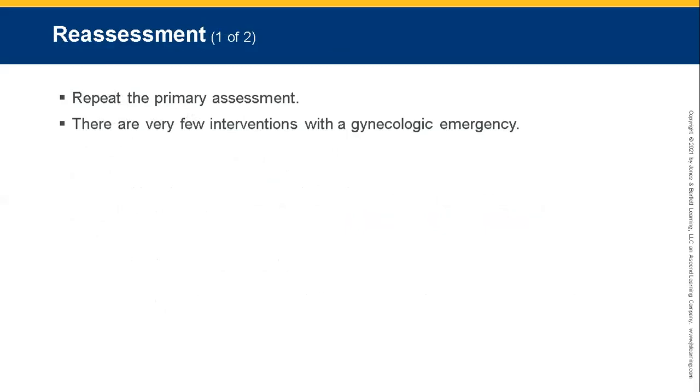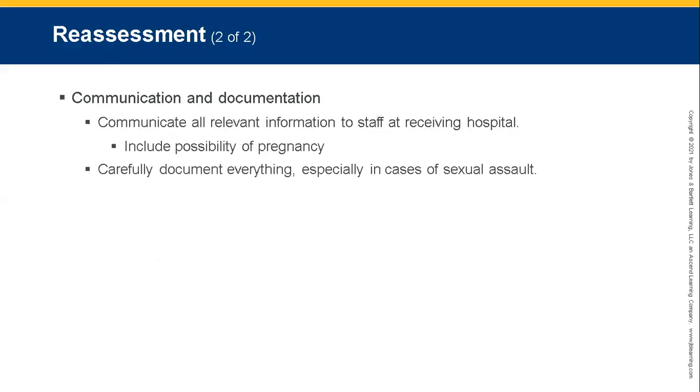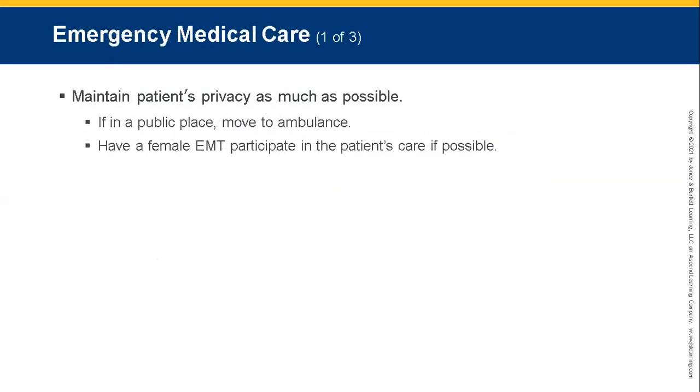After your secondary assessment, reassessment. Repeat the primary assessment. There are very few interventions with gynecologic emergencies, so we have limited interventions as EMTs. Communication and documentation: communicate all relevant information to staff at the receiving hospital, including the possibility of pregnancy. Carefully document everything, especially in cases of sexual assault.